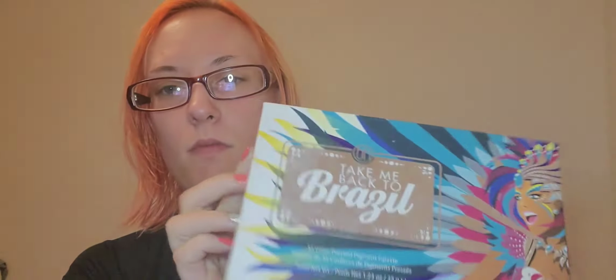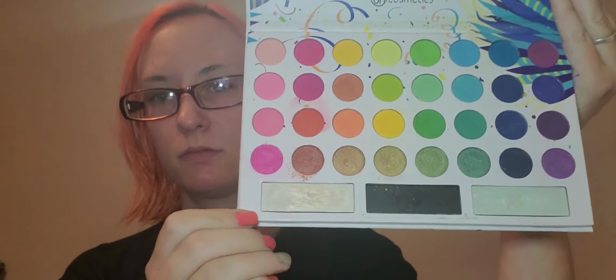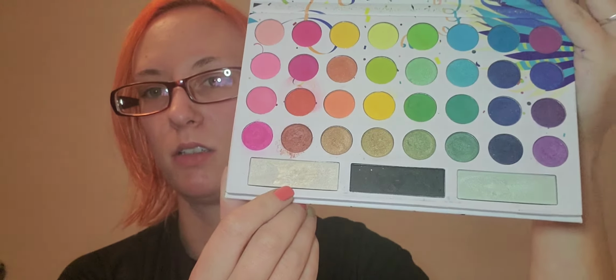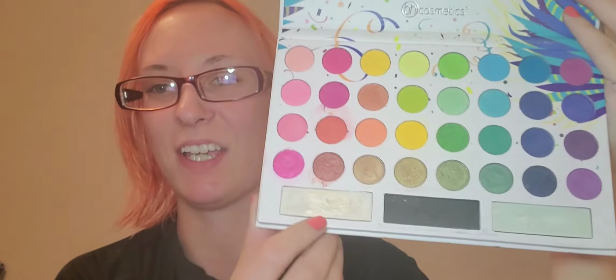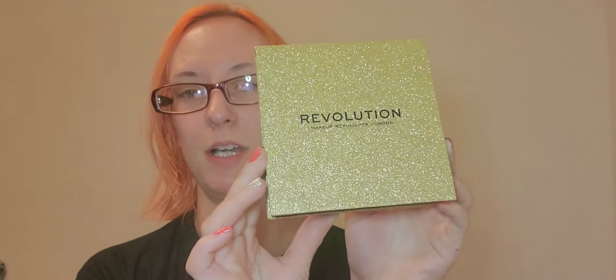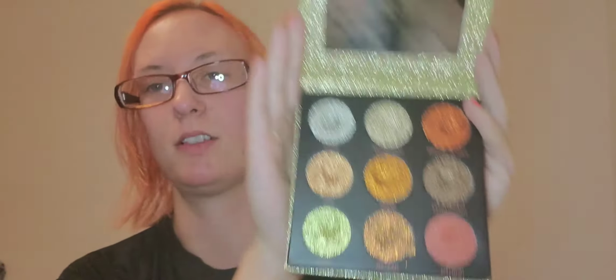And then everybody knows I use this one. Nyx Cosmetics Take Me Back to Brazil palette. I use my setting spray on this one a lot, so it's got that weird, like, shell. I hate when they do that, but that one. And then my new baby, Makeup Revolution's glitter palette, Midas Touch. That's been featured a lot lately. I do a lot of makeup. Again, I work a lot.